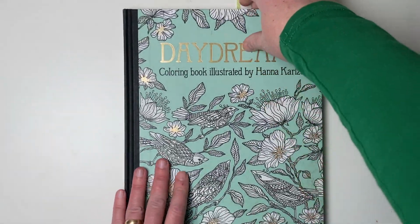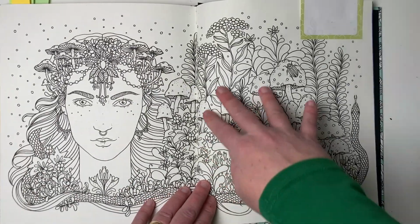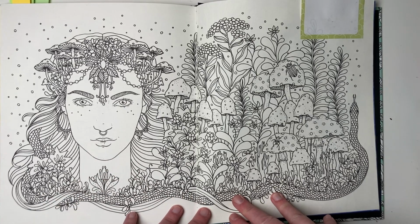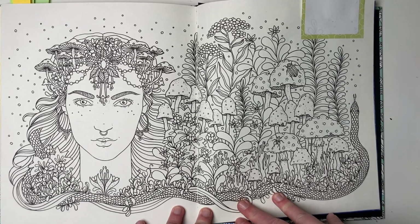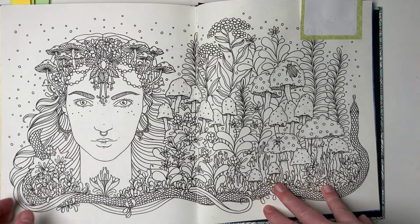Then I have a page marked in Daydreams. And it's this page, the portrait page with all the mushrooms, and I like it so much. I think this is also one of my favorite portrait pages in Hanna's books, and that would be a very good opportunity to get this one colored.